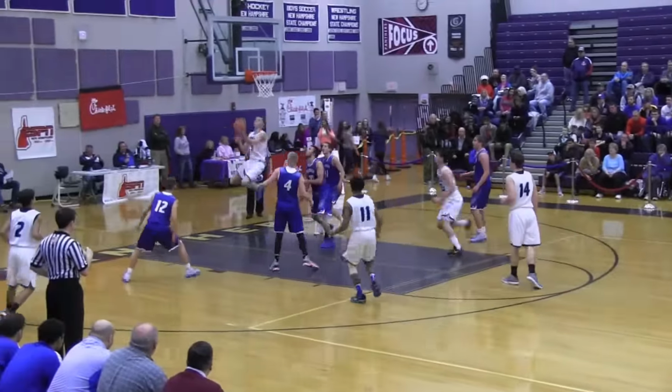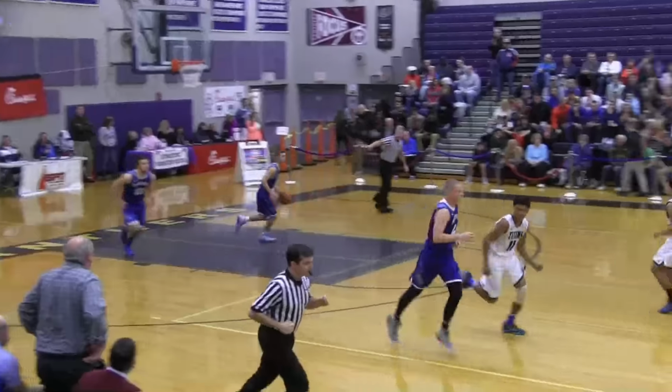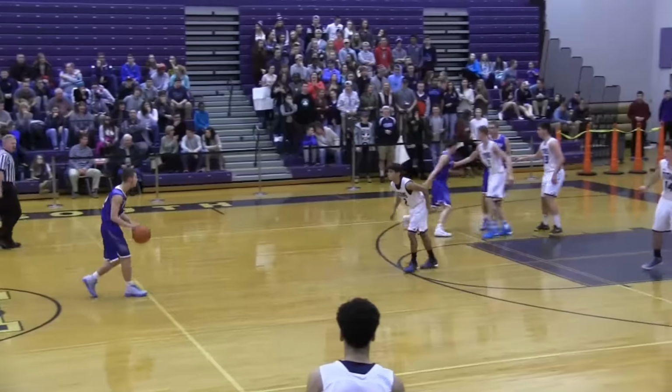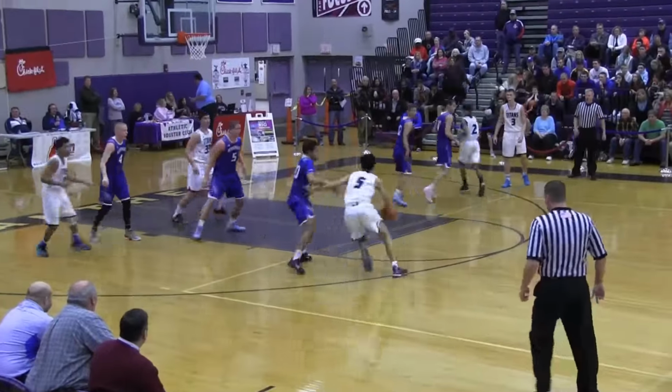Here's Hale on the drive. Hale reverse layup, flips it up with the left hand, and it's good. And it's 6-2. Nate Hale is bringing the A game. Unbelievable. 2 for 2 already from the floor. 2 for 3 actually, because he just missed one before that.